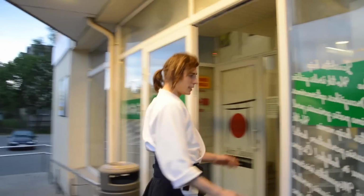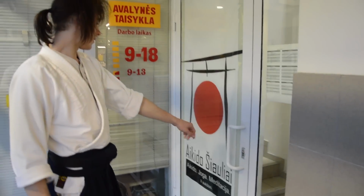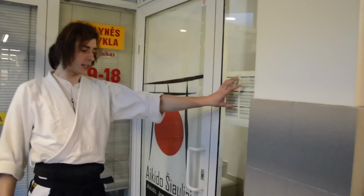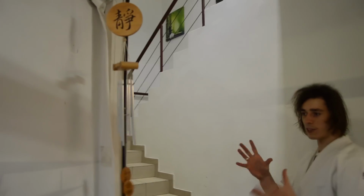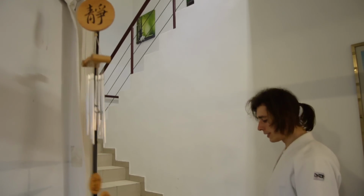So as you enter here, this is the convenience store on the right, and this is the dojo door. There's our logo, there's the schedule. As you come in, there's a bell so that we would know that people come in, and also it's kind of a meditative sound so that people would already drop into something deeper.